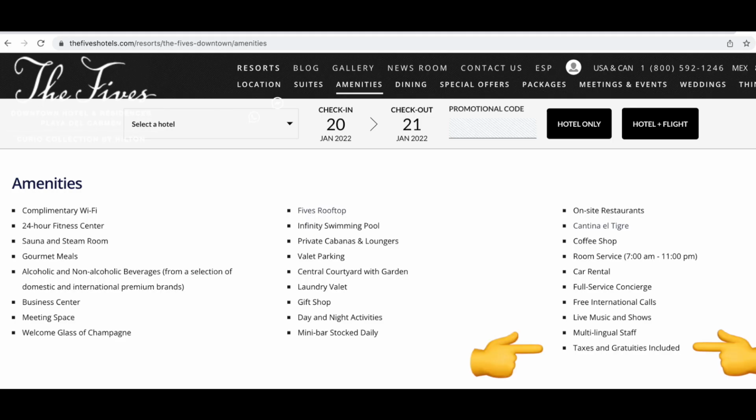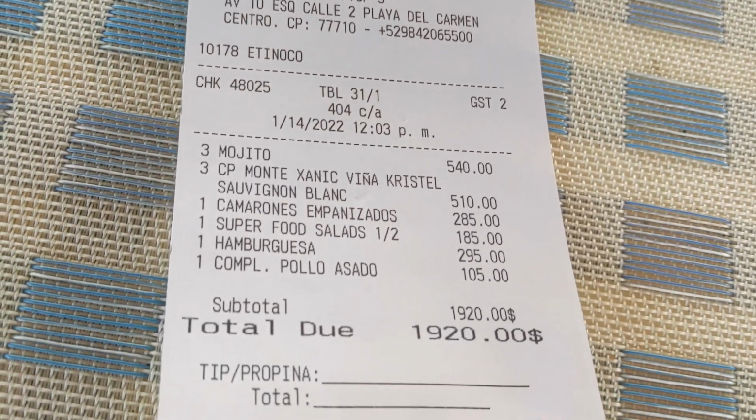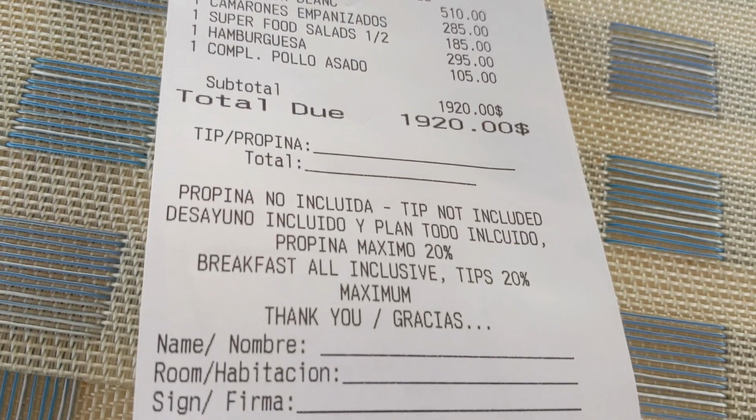Also, it said that your tips were included. Now, we weren't doing all inclusive. We were a la carte, and of course we tip because we're Canadian, that's what we do. But I didn't notice it on the bill. That might be something that people might not be too happy about. Didn't really bother us. We tipped well. The service was great at the restaurant, and I still encourage you to tip anyway, even though it says included.